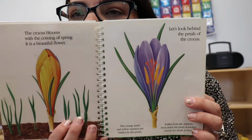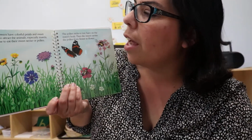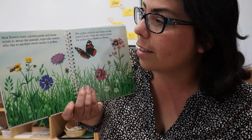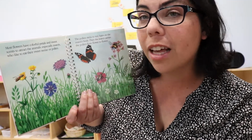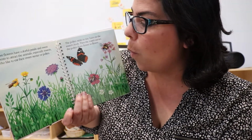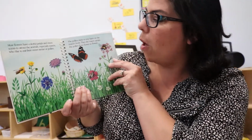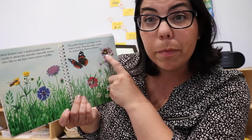See that? Have you ever looked at the flower up close? Most flowers have colorful petals and sweet scents to attract animals, especially insects who like to eat their sweet nectar or pollen. The pollen sticks to the tiny hairs on an insect's body like a bee.